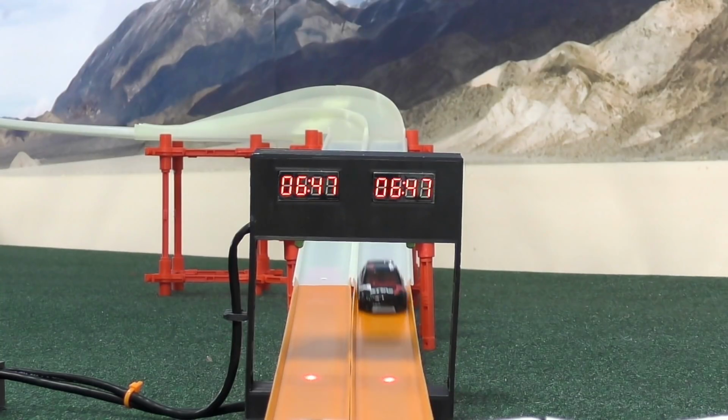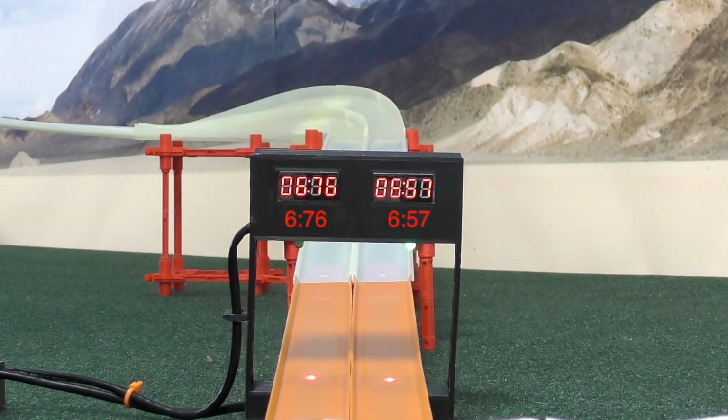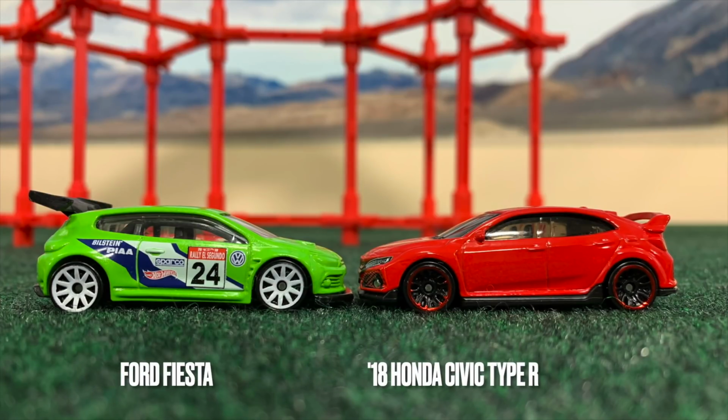Look at the time, too. That's going to be almost a good 7 seconds. 676, so still not bad, but no winning for sure.